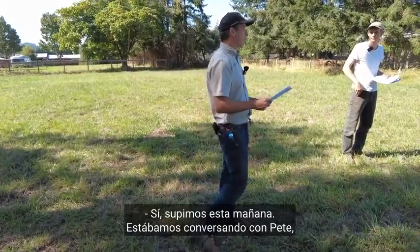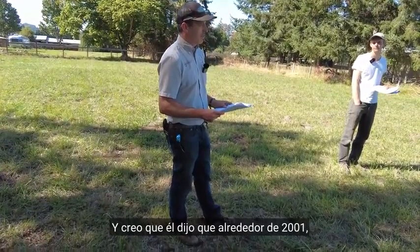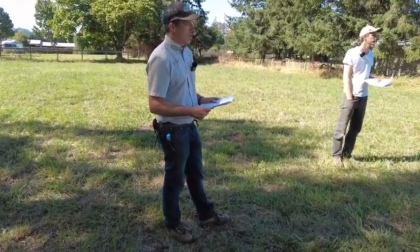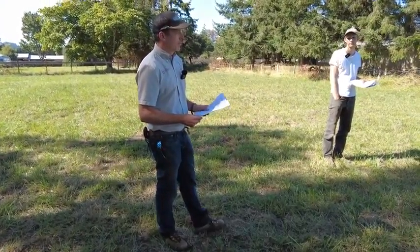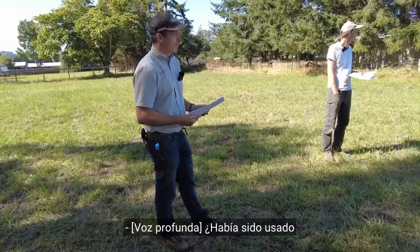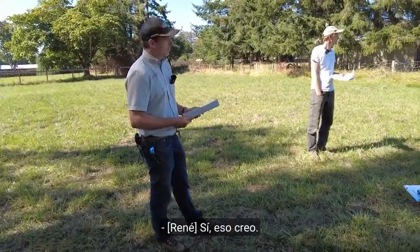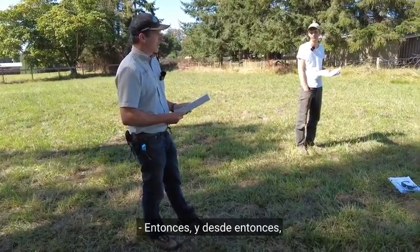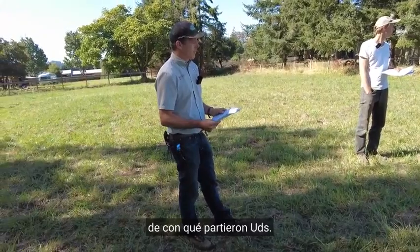Yeah, we found out this morning, talking to the farmer here, Peter Allison, and I think he said the field was established around 2001. So, a long time ago. Has it been grazed or anything? He had cows up until 3 or 4 years ago, and since then, I think he's just been haying it. Just trying to get an idea of what you started with. Yeah.